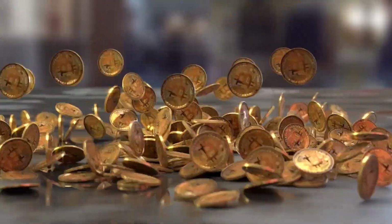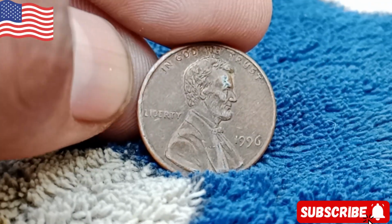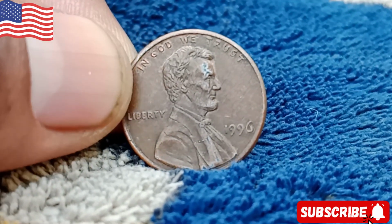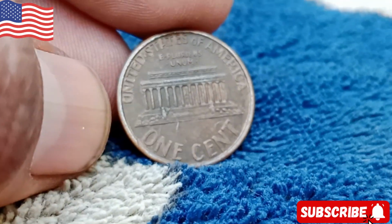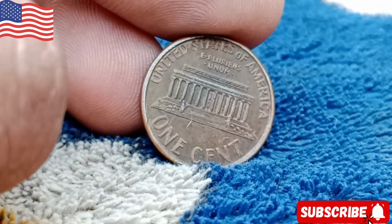Today we are diving deep into the fascinating world of coins and taking a close look at the 1996 1-cent coin. This little piece of copper-colored metal may not look like much at first glance, but behind it lies a long history, some incredible stories, and a surprising value that many people do not realize. So make sure you stick around until the end, because you might just have one of these coins in your pocket or collection that could be worth much more than a single cent.